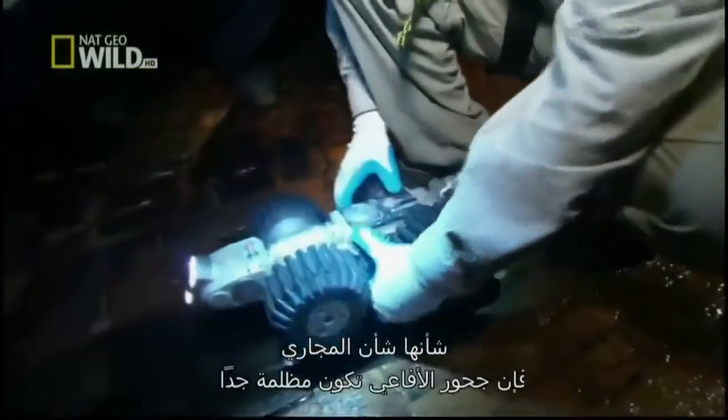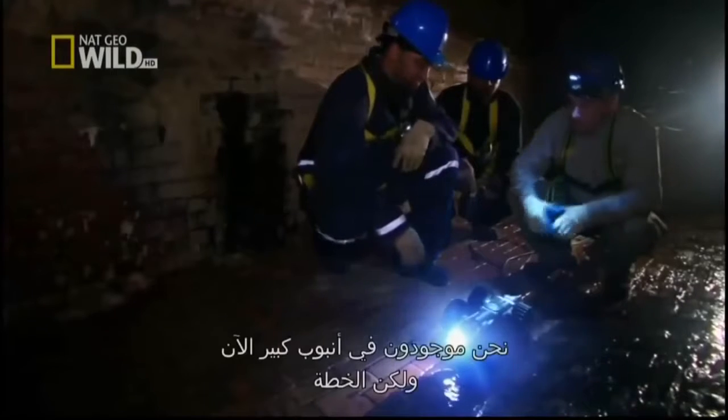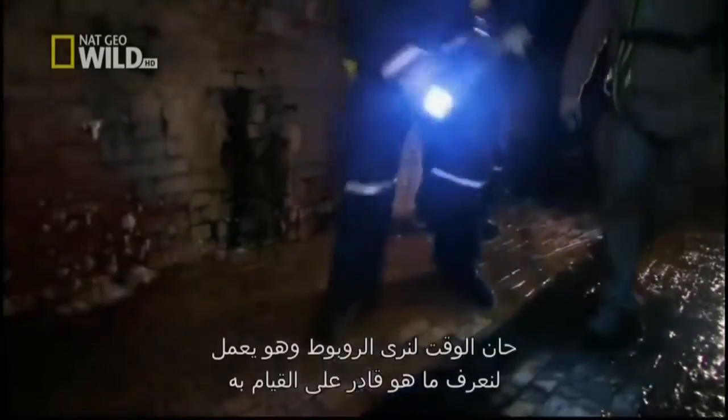Like the sewers, the holes where snakes are found will be pitch black. And I see you got some really bright lights up in the front. LEDs are in the front. So we're in a big pipe now, but the plan is to take the rover and send it down a small pipe, a place we can't go. Okay, let's go. It's time to put the rover to work and see just what it's capable of.